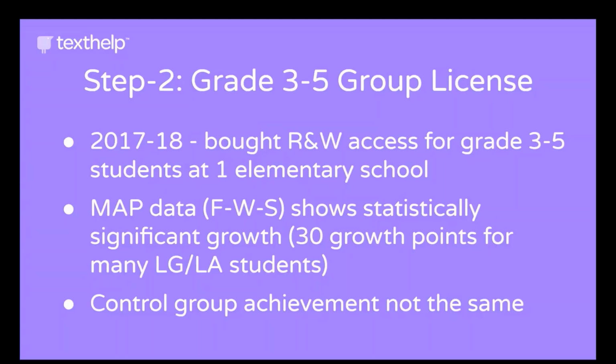After that, we looked at the MAP data to identify and target 3rd grade students that fell in that low growth, low achievement quadrant, and that became our sample group. So when we looked at the winter MAP scores, we saw that there was statistically significant growth amongst that sample group of students.